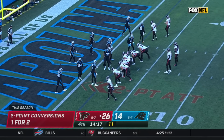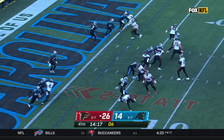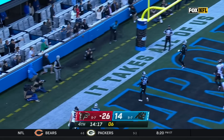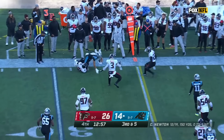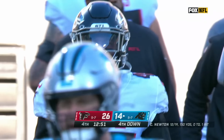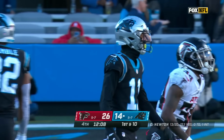Hayden Hurst in his return after missing the last 3 games. Second touchdown of the season. And now Ryan looking. Ryan wrapped up, throws it through the back of the end zone. Third down and 5. Newton swings it out, and Zylstra will not get there. Deion Jones makes the tackle about 2 yards shy of the marker. Newton looking on 4th down, and they convert. Robbie Anderson, big play. Anderson makes the catch, and the Panthers move the chain.